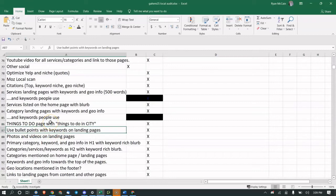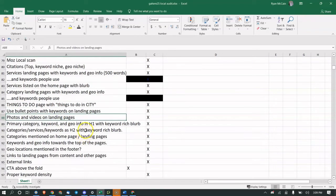Basically, in your landing pages you want to use bullet points. You don't want to have what's called walls of text, right? You want to break it up. So we're at 34 minutes. Good. You want to use photos and videos on your landing pages. You don't have landing pages, so you don't.